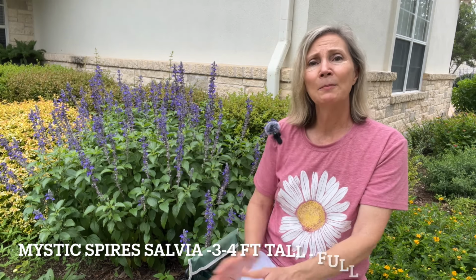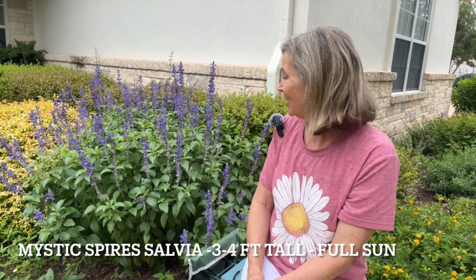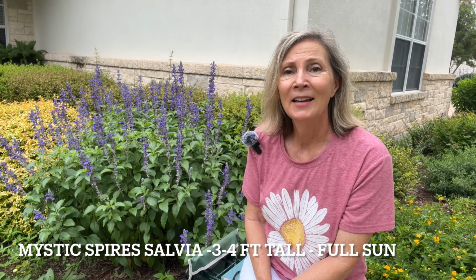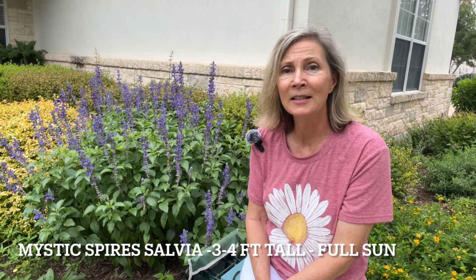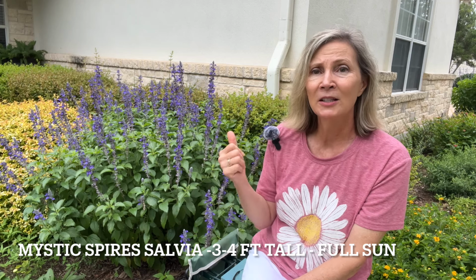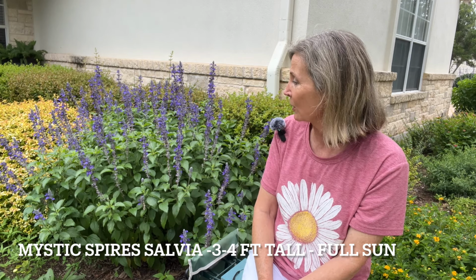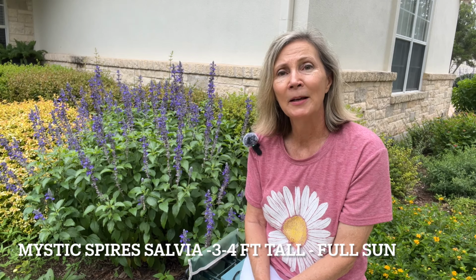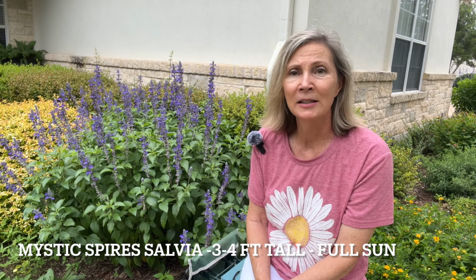Right here is my beautiful Mystic Spire salvia. She is about 3 feet tall, covered with bees, and you are greeted with her when you first walk up. I can sit this close, and those bees do not care a thing about me. They just like the nectar from these beautiful flowers. And this is a perennial. She's about 6 years old.